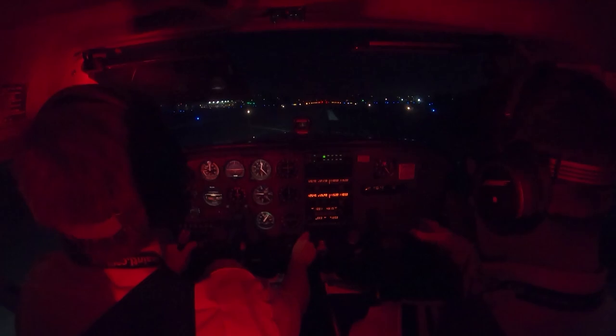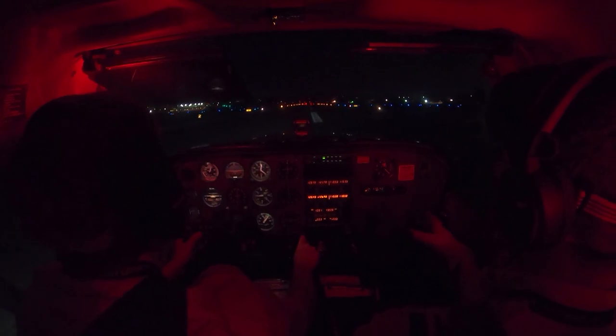Full power. Engine instruments are in the green. Releasing brakes. Airspeed comes alive. 51 knots, rotate. Good job. I'm at 56.